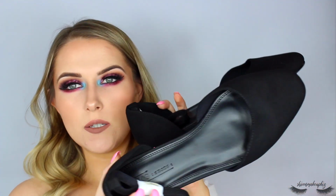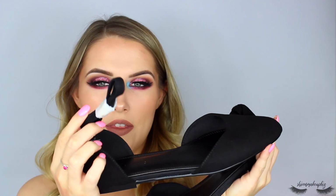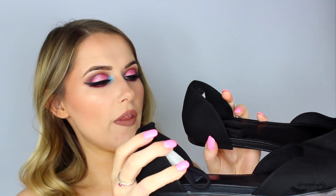I got two pairs of flat shoes. The first pair are these ones from ASOS, and they have a nice insole to them actually, which is really cool, I've just noticed, a squidgy thing to comfort your feet. They have a nice little strap around the ankle, kind of a soft pointed effect, and I just thought I need some nice flat shoes that still make my outfit look nice. So I picked these up and they do look quite comfy.